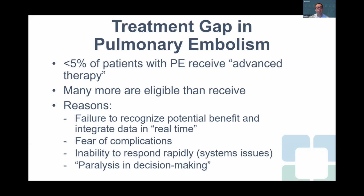There's certainly a failure to recognize a potential benefit and also integrate that in real time. These patients present rather abruptly and sometimes in a dramatic way, and it's hard to put together a case in real time. A lot of these advanced therapies are associated with significant complications, when you talk about lysis and the risk of intracerebral hemorrhage, or some of these advanced catheter-based procedures, which when not done carefully can lead to significant complications. So there's fear of that. And then obviously there are some system issues associated with an inability to respond rapidly to these patients. All of this leads to paralysis in decision-making.